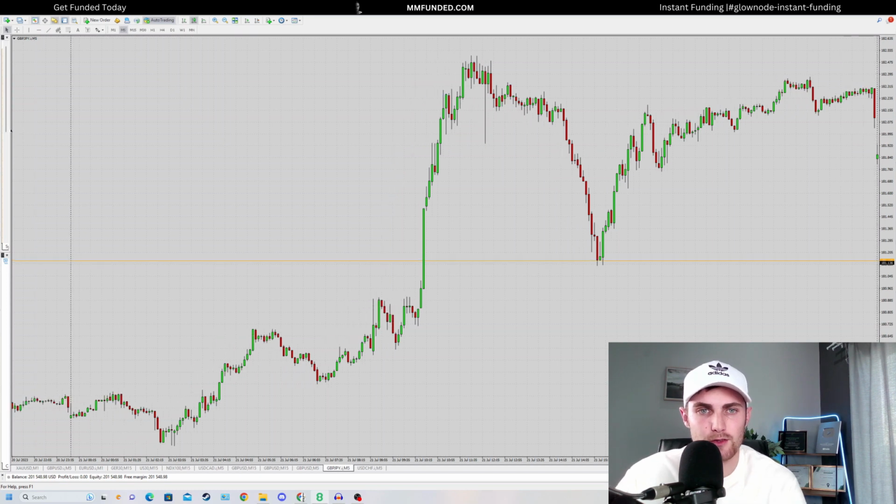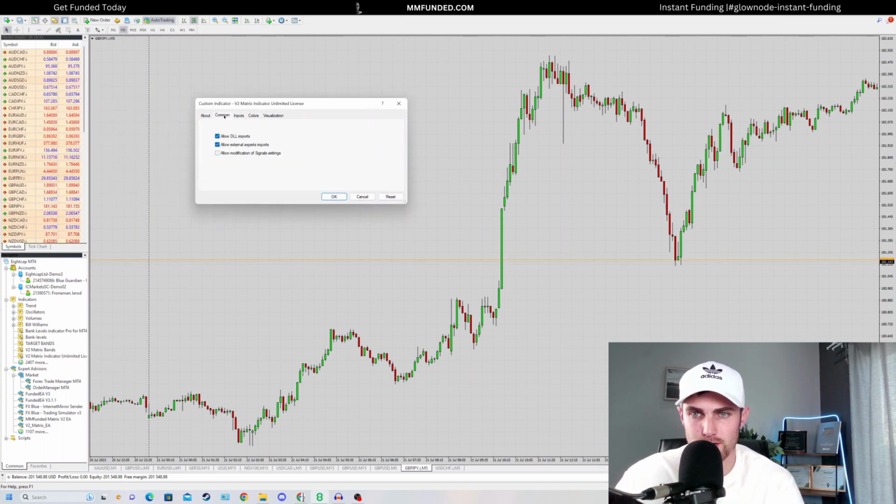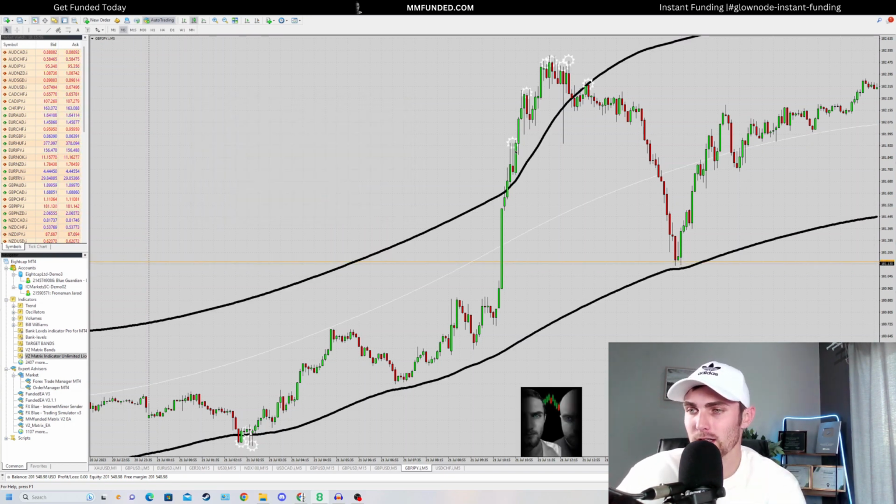So over here on the left-hand side of MetaTrader 4, I've got the funded V2 matrix indicators. If I drag and drop this onto my chart, you'll see this is being created by my community, the funded V2 matrix band. I've also created the best input settings for this indicator. So I like to set the half length to 165, price at 6, bands deviation at 3, and you can click on OK.